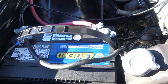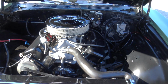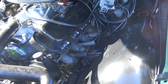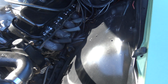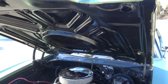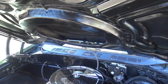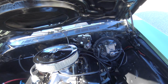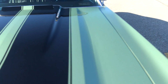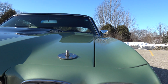The firewall looks great. Inner fenders look excellent. It's got a new Napa Legend battery. Alternator's new. Wiper motor's new. It's got power disc brakes on the front. It does have power steering and headers. Bottom of the hood is painted excellent. It is a functional cowl hood. Hood opens and closes nicely. Hood sticks up just a little bit on that back hinge.